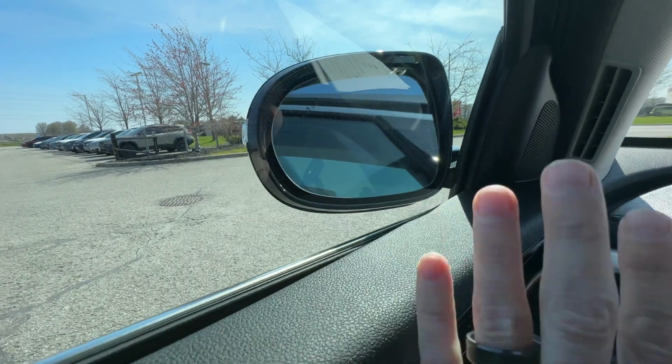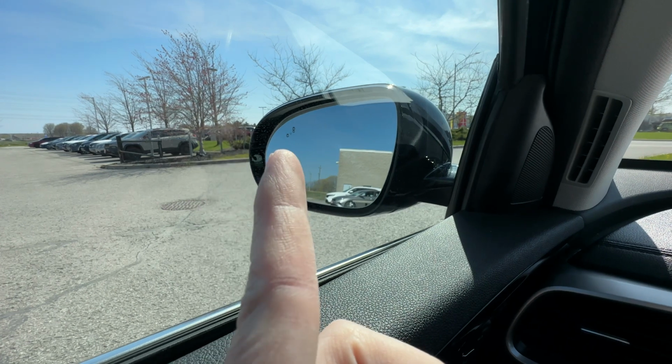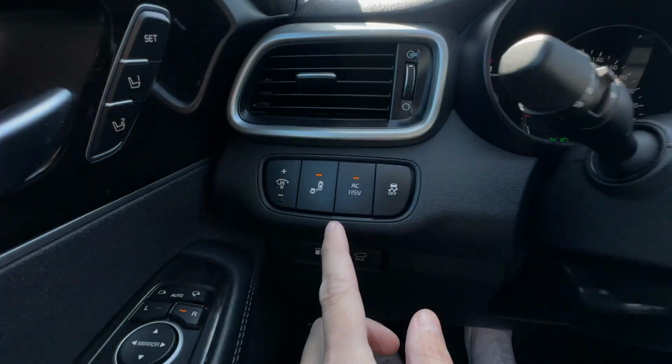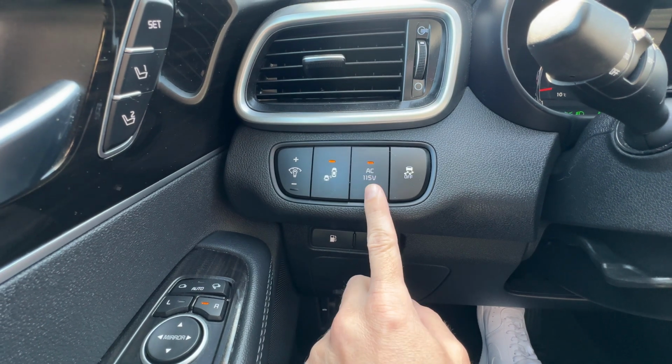We've got power folding mirrors on the outside here. You can see those folding in. Hello. Fold them back out, and then on the mirrors is our blind spot warning system. You can see the little indicator there, which will light up orange if there's a car in your blind spot. That is also something you can turn on or off right here, and there's the on to off switch for that power outlet back there.